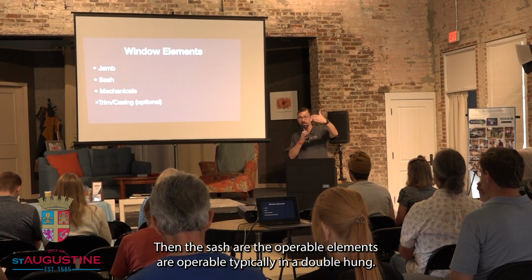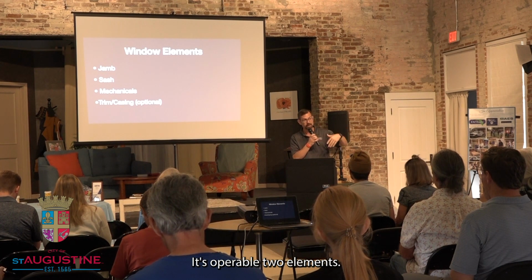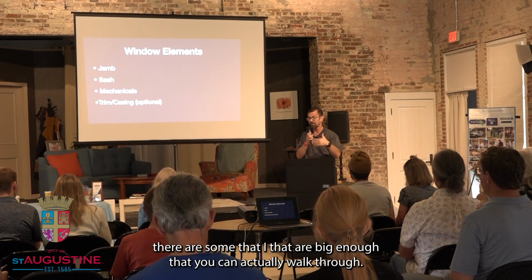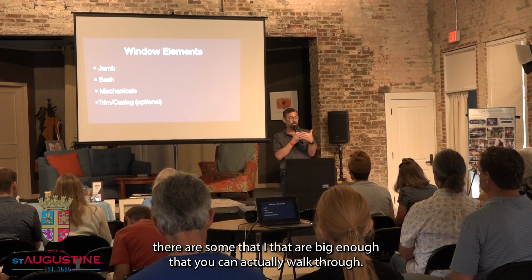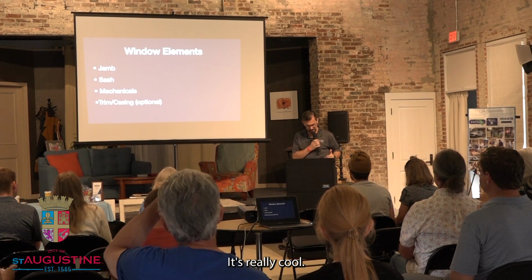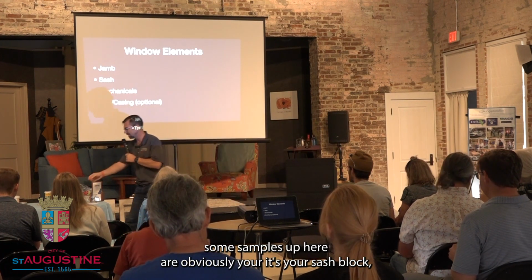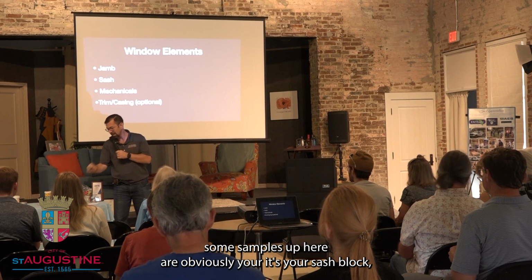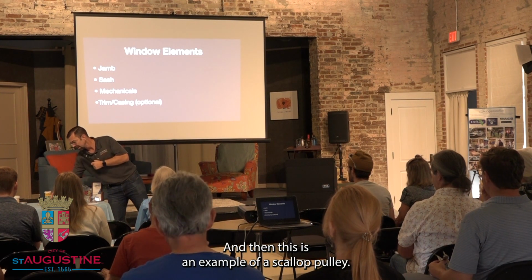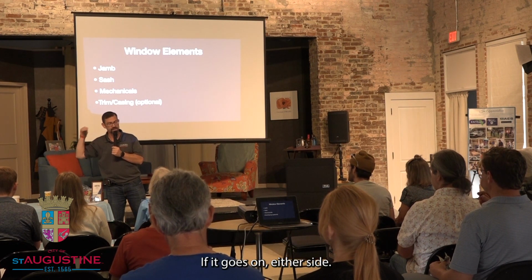Then the sash are the operable element. Typically in a double hung, it's operable 2 elements. Sometimes you can have a triple hung. There are bigger windows. In fact, there are some that are big enough that you can actually walk through. It's like a weird double hung walk-through window. It's really cool. And then the mechanicals are, and I've got some samples up here, typically your sash lock. It's your lift to get the sash up and down. And then this is an example of a scallop pulley that goes on either side.